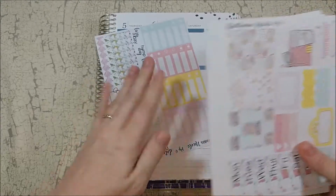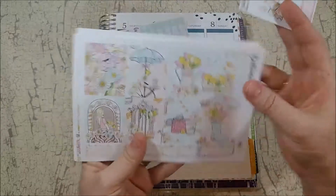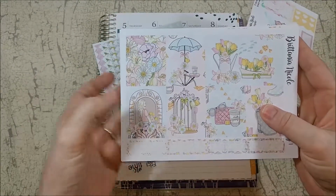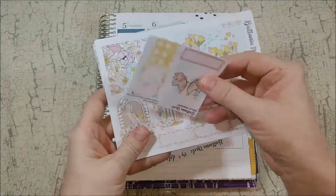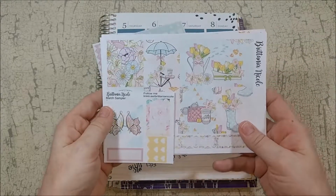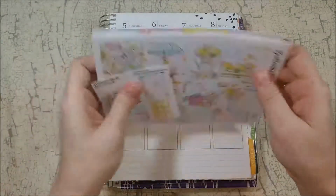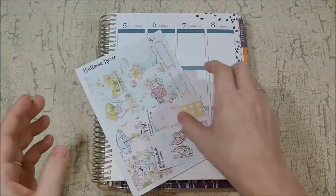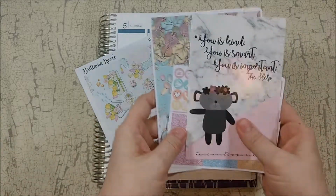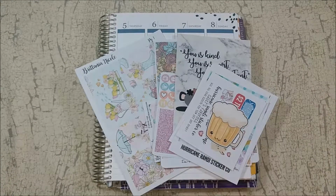So that's everything that I got from Brittania Nicole. And me personally, I'm not a huge fan of the Fashion Girl, so I might swap this box for these butterflies on her March sampler, because I feel like I could get away with those with the kit, but I may not. You never know. So you'll have to wait and stay tuned for a spring spread in April to see how I do this kit. So that's everything that I got in this haul this time.